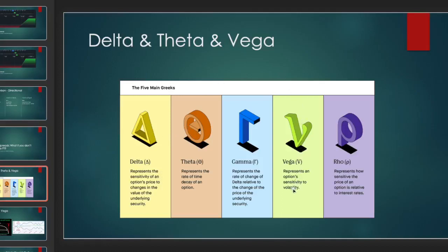Vega is volatility. How sensitive is that option to the volatility in the market? There are a lot of volatile market events which obviously affect the price of an option. Those are the two Greeks we're going to focus on when we talk about time spreads. So let's take a closer look at theta and vega.